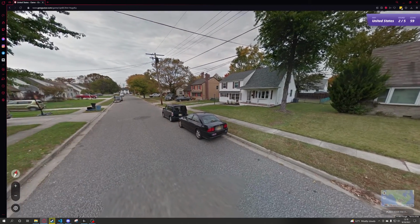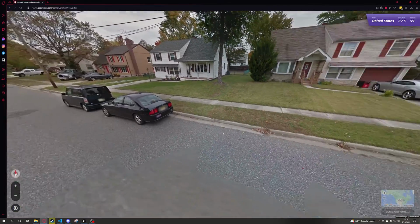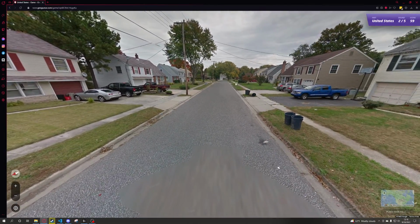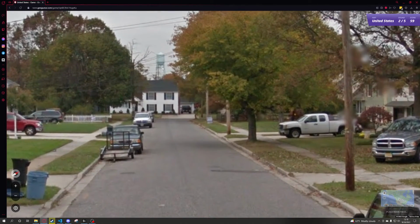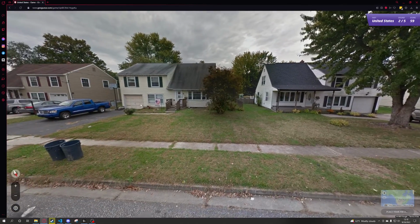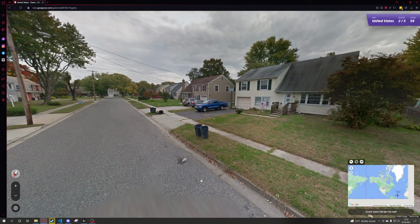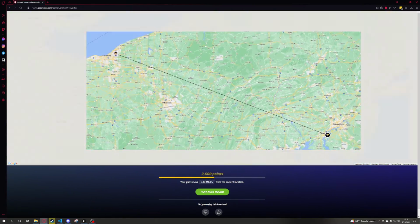Okay, so again, this is a very 1950s Rust Belt. Like this architecture, these close houses that are all very similarly built. I can't tell much else. Water tower there. This is going to be somewhere in the Rust Belt. Watch me be wildly wrong, but I think we're probably somewhere near Cleveland. And I was wildly wrong.